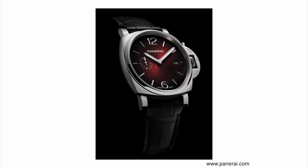It still has the sub-seconds hand at the 9 o'clock position and a date at the 3 o'clock position. And this is quite an expensive watch, even though it's not a limited release. On a bracelet, it's 8,400 euro. And on a strap, it's 7,400 euro.